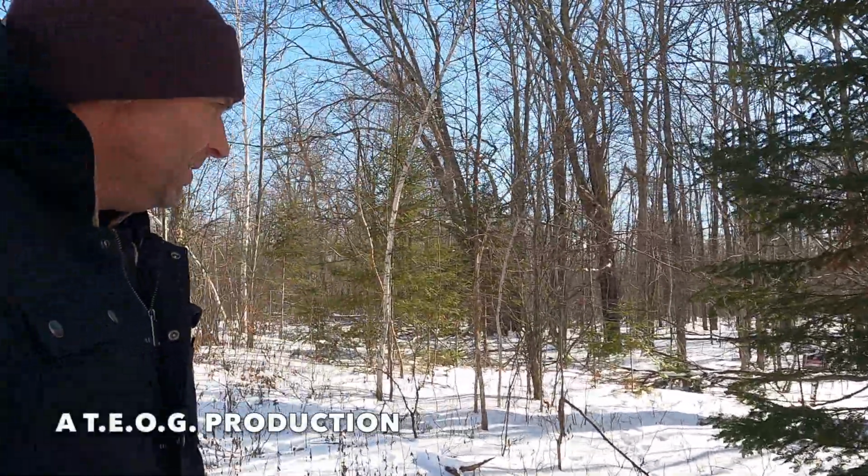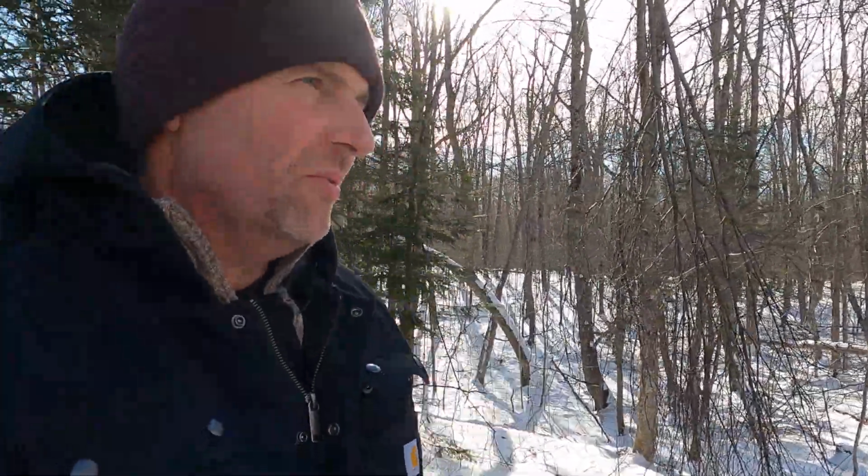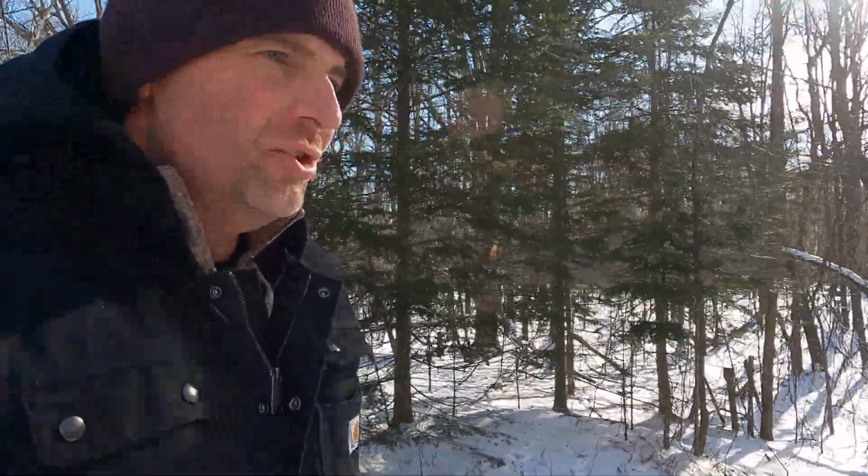Well, first shed hunt of 2024. Just got out here, walking this small strip of grass and brush right off the edge of this cornfield, and they're pounding it. It's January 20th today. There's got to be some sheds on the ground.